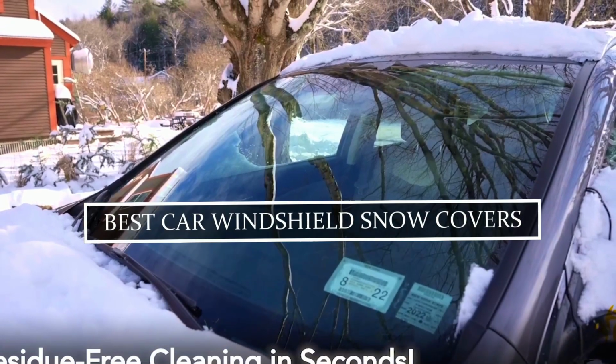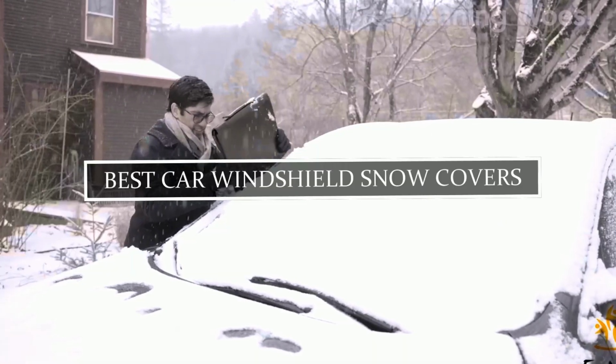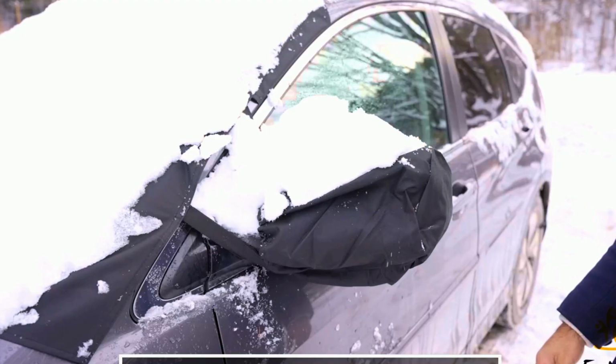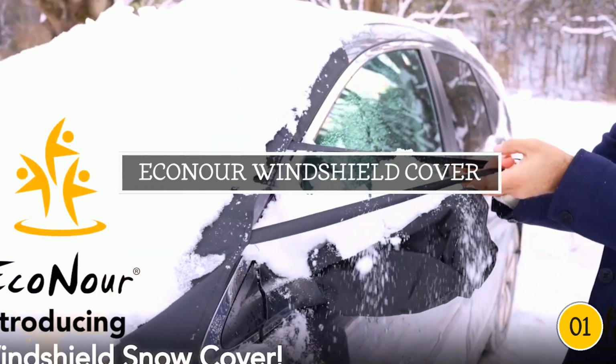Before buying a windshield snow cover, there's one thing you need to know that no product page will tell you. But the real buyers are definitely talking about it. Product number 1. EcoNour Windshield Cover.